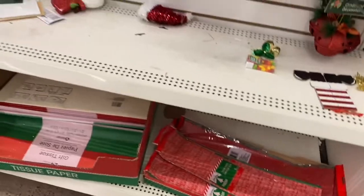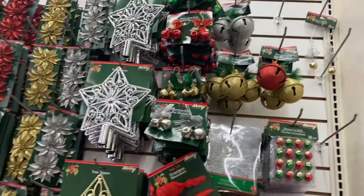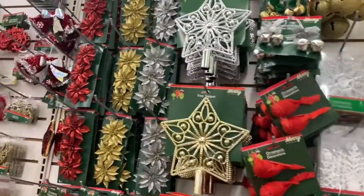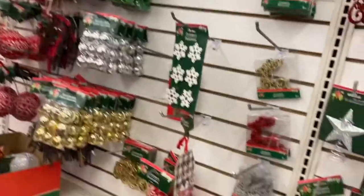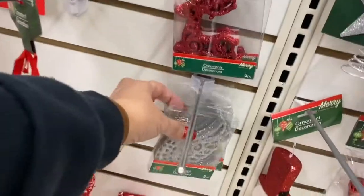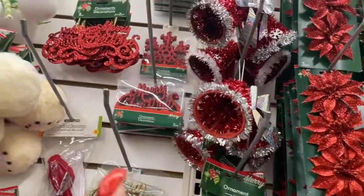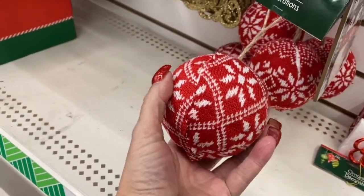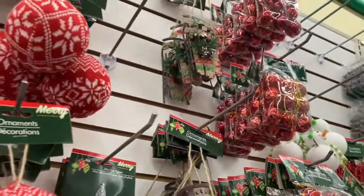Okay, so we have the tissue paper here, and there's the mini bells, the snowflakes, and the little cardinals. Here's the tree toppers and the poinsettia clips. They're 3 in a pack. And then you have these ornaments right here, the star, and I'm loving those, the Merry Christmas ones. So they still have these guys left, and this is for the mini tree. And I'm absolutely loving these sweater Christmas ornaments. And here are the bells, and those come in multicolor all the way to the top, and there's the sleigh.